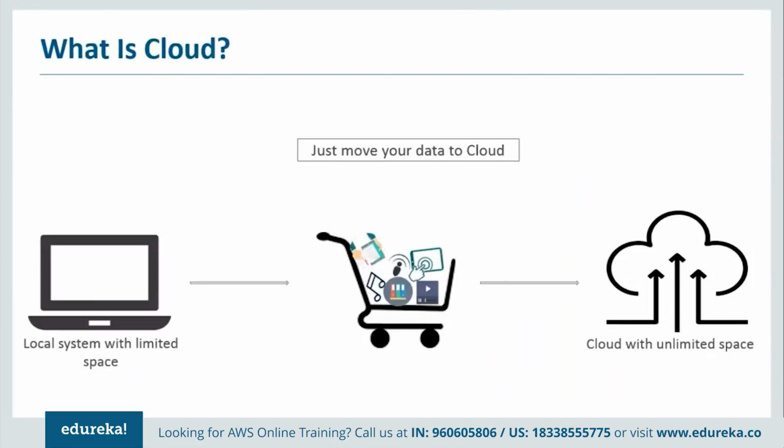Well, think of it as a huge space that is available online for your usage. Now, this is a very generic definition to give you. To be more specific, I would say think of it as a collection of data centers. Data centers, again, are a place where you store your data or host applications basically. When you talk about these data centers, they were already existing. So, what did cloud do differently?